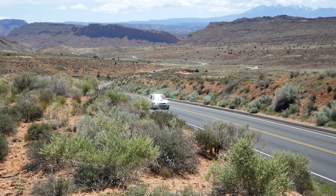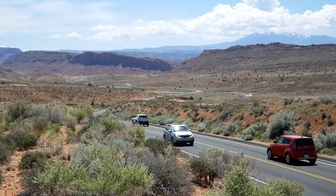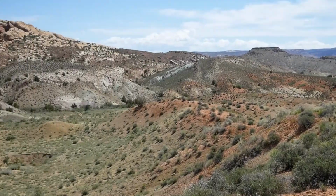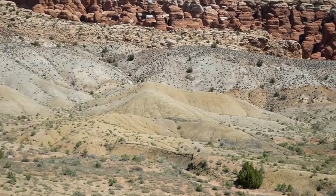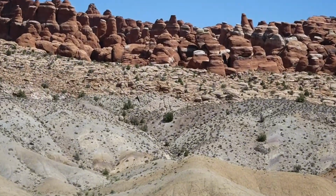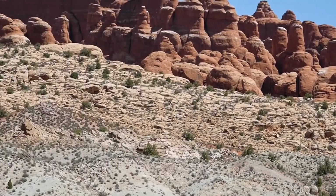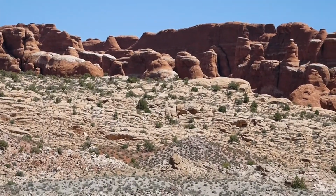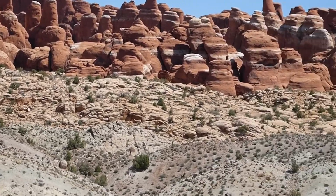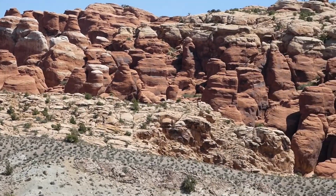Over time, pressure from the interior of the earth made that salt bulge upward, pushing the rock that was above it upward. And as that rock was pushed upward, it fractured into these formations here. And then over time, water seeped through these rocks and dissolved the salt away, and it collapsed into the valley that I showed you earlier.